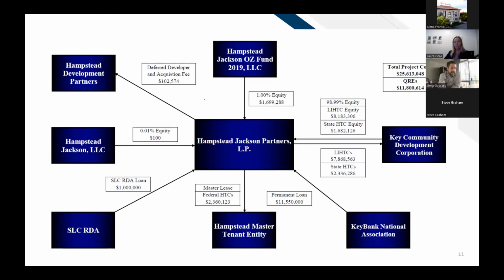So as Steve touched on, we weren't able to get $1.15 because tax laws changed a bit, so our pricing was not as advantageous as his. But still, in Utah, it's a unique position. Our projects across the country are typically averaging about 85 to 88 cents for the LIHTC, and then also for historic. So Utah is in a unique position where there is a very, very strong demand for credits.